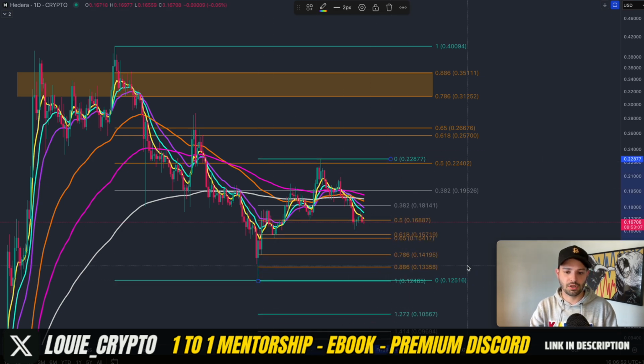So the lowest I'd want to ever see it go with a body candle closure is 13.3 cents. I don't really want to see any candles closing beneath that point. This would be the lowest point of a reversal. So we can actually reverse as early as today from this area, 16, 17 cents.